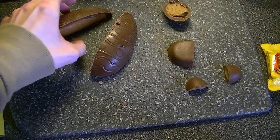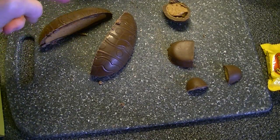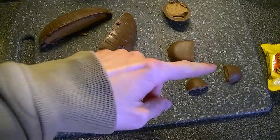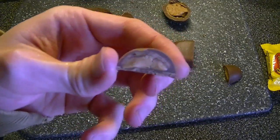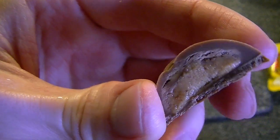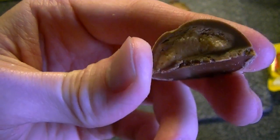If I were to grade this, I would not include the big one, because it's pretty much for someone who just wants all chocolate at once. From worst to best, I think these are the absolute worst. They have so much chocolate and very little peanut butter. I mean, look at that. There's like no peanut butter at all.